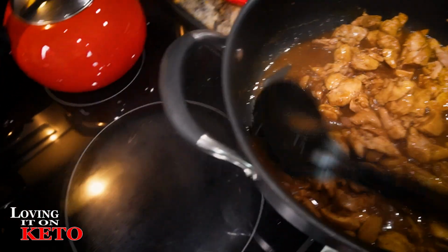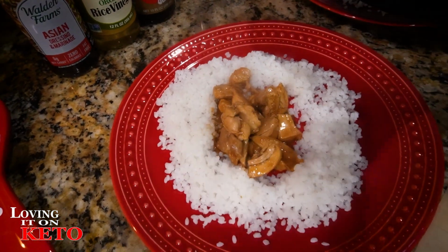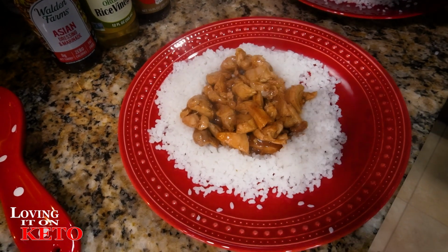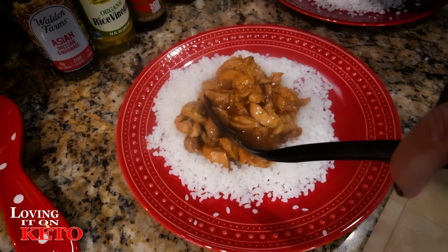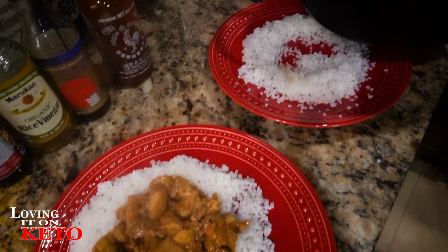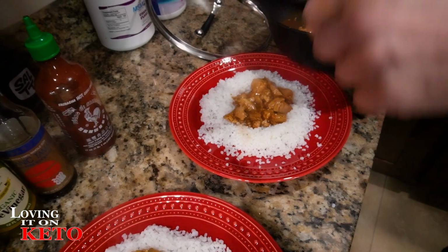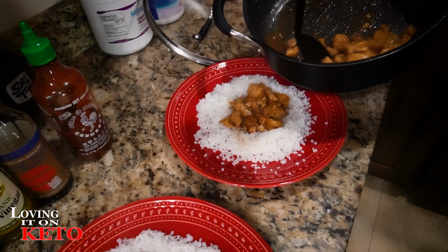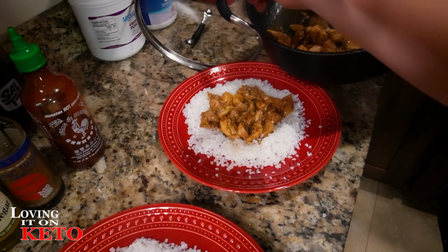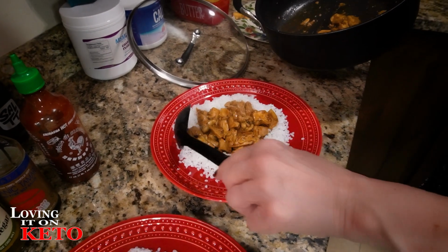I'm gonna take this off. Are you guys hungry yet? Oh man, I am. So am I. I want my chicken. Now you can top this with some sesame seeds. You can top it with a little bit of sesame oil if you're not doing a protein sparing modified fast day. But if you are, I would stick to this. You can add vegetables later, you know, for a regular keto day, absolutely 100%.